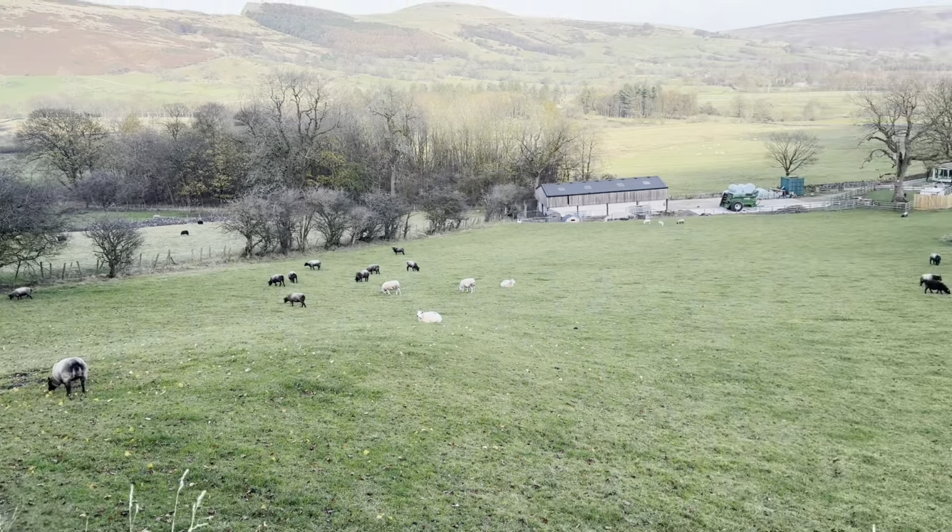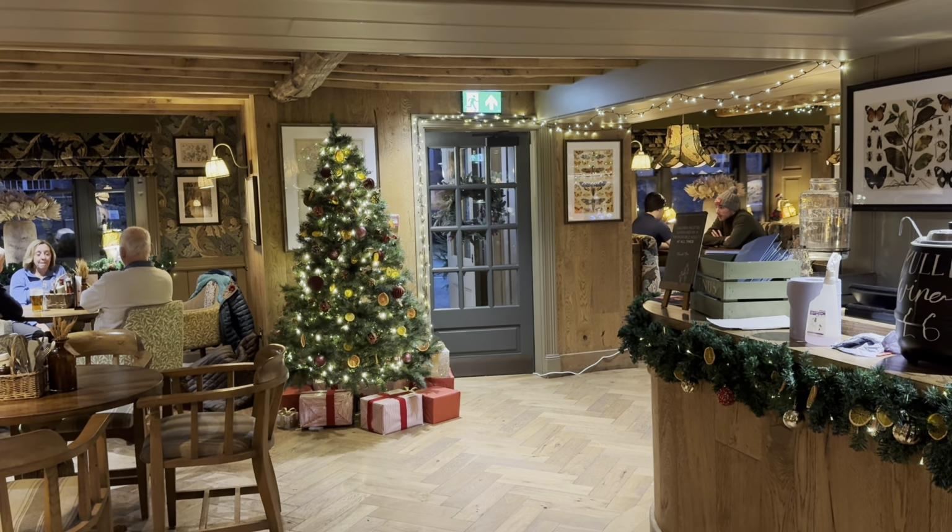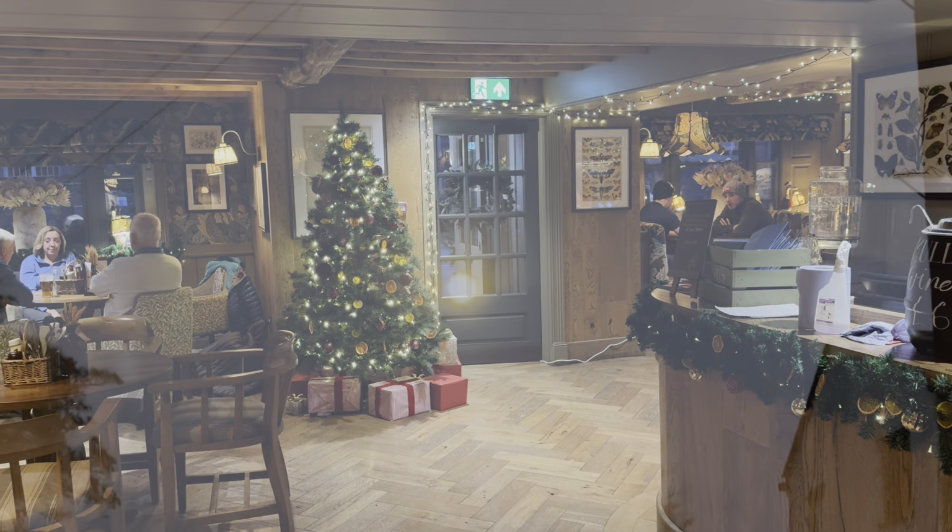So, this is my Hunter's chicken. Looks a bit like lasagna, doesn't it? But I'll give this a blast and hopefully it's nice. Looks good. And now that's a proper decorated Christmas tree.